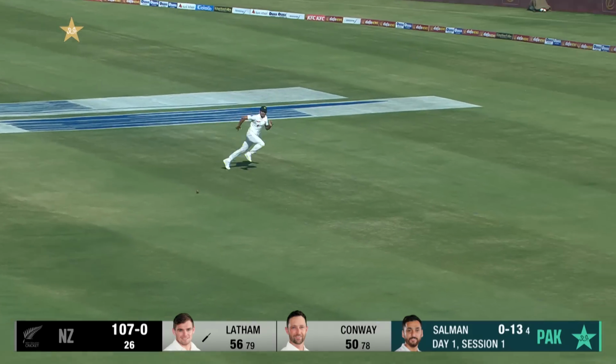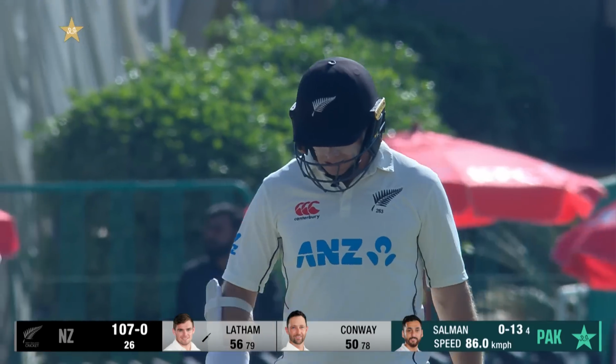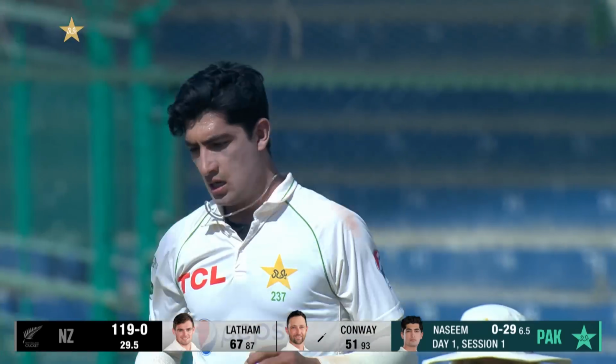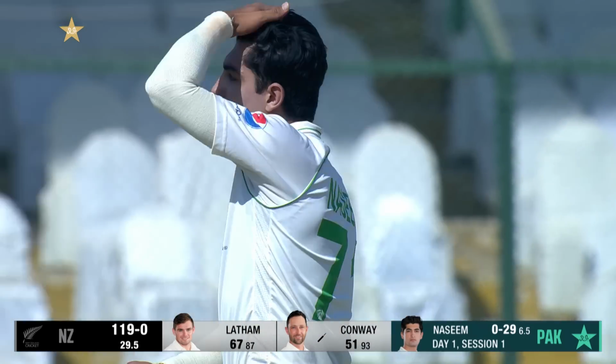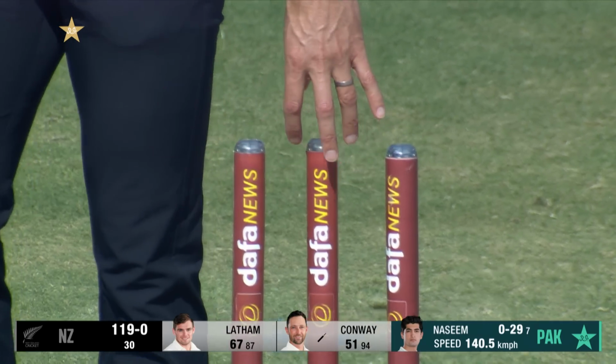Wide and put away. Put away with quite some ease. Let it go. 30 overs done, 119 for no loss, and that will be lunch.